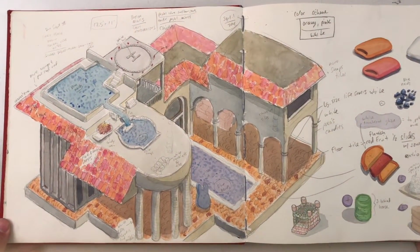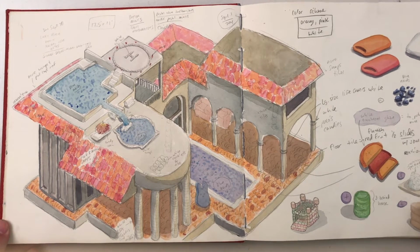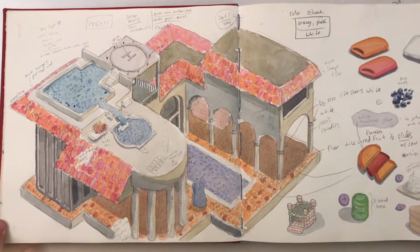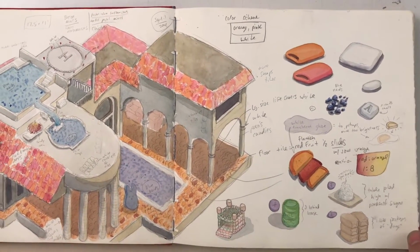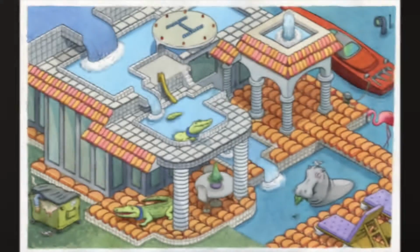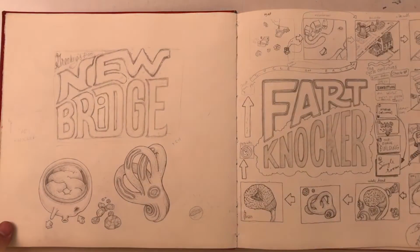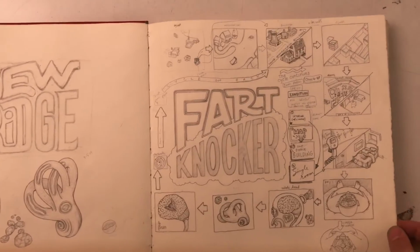This was for Lucky Peach magazine back when they existed. They had me design a drug lord's house made out of gingerbread and candy, that then they actually had built by a real chef, and then they had children destroy it on video. It's pretty cool. This is more stuff for the Newbridge.